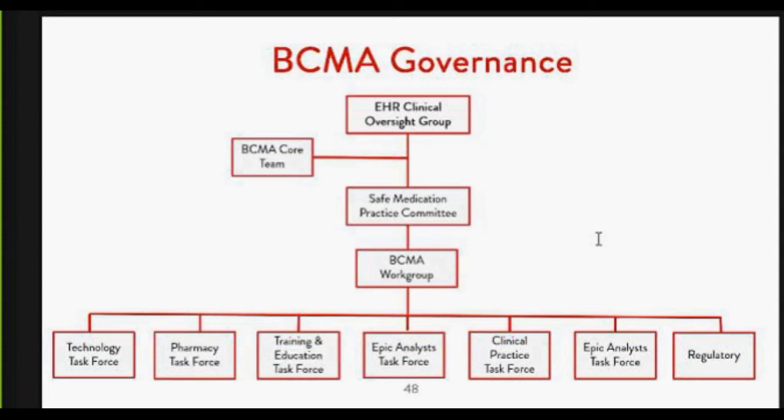So, as I mentioned, this came in as part of our EHR conversion, and so came under the governance of our overall EHR implementation oversight group, with multiple different disciplines and task forces involved in this complex project.